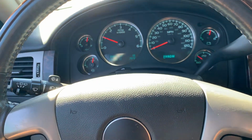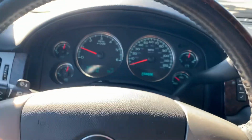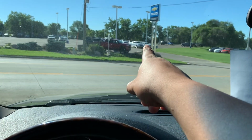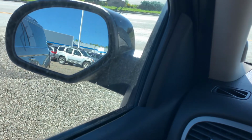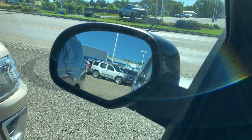Sounds aggressive, sounds mean, which is awesome. Wish my Yukon, that little white one right over there, I wish mine had that. I have the same vehicle as this, just one year newer. Mine's a 2013.